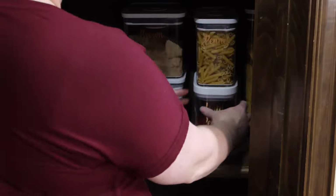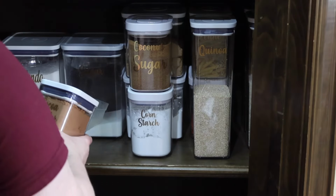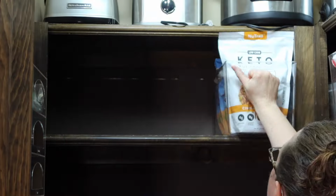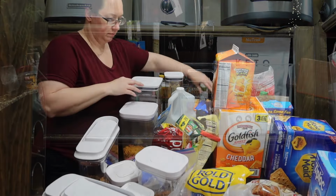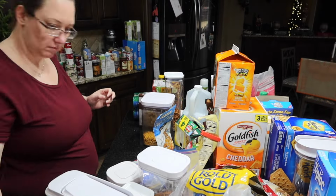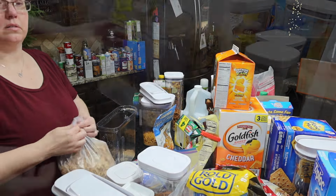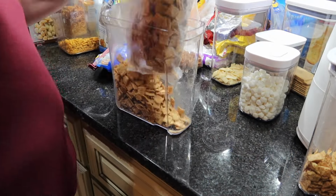I knew where all of my canisters went. I knew where my oatmeal bin went, my syrup bin, things like that. They didn't need to be cleaned out because they only hold the specific items they hold, and they weren't dirty. So I started there, and then I moved over to the island to start sorting through all that there is over here.